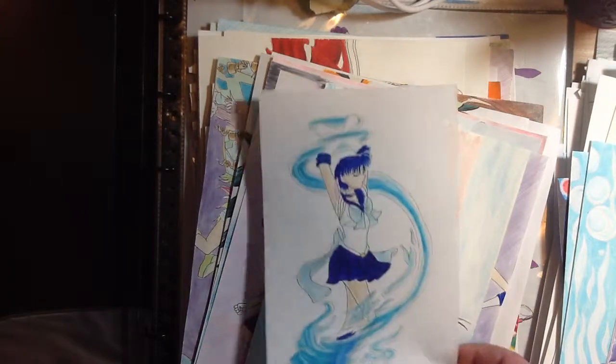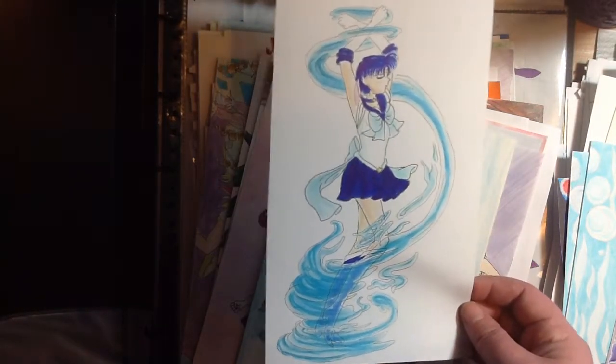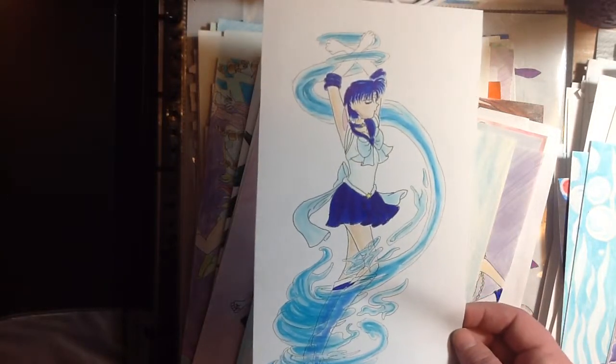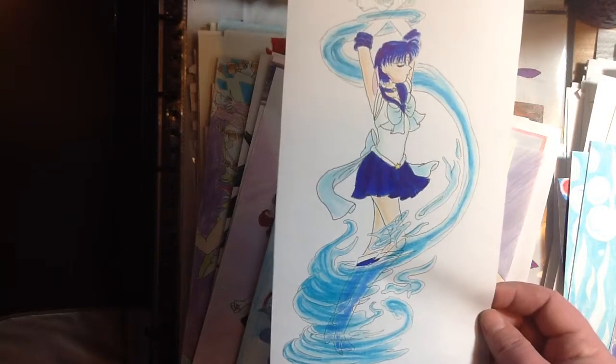Sailor Mercury. A redraw from an older picture that I did years back. This one I like a lot better, especially the water at her feet.